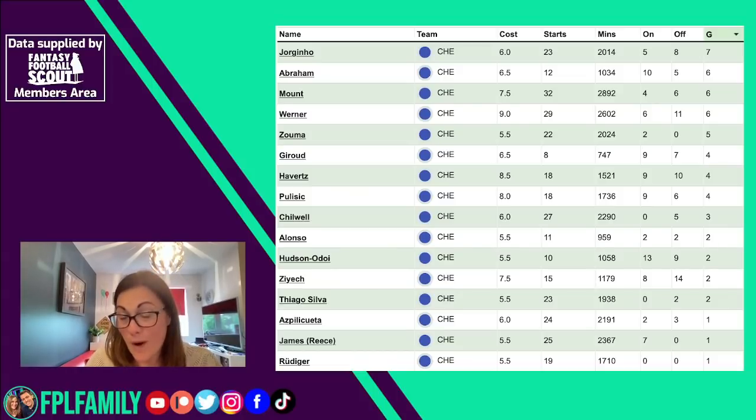So quite a spread in terms of where those goals are going, and no real standout performers for Chelsea in terms of the number of goals. So going into next season, we're going to be looking at quite a wide spread of players from Chelsea as to who we can invest in.